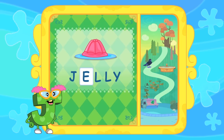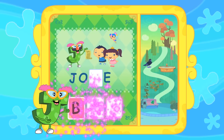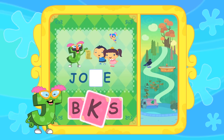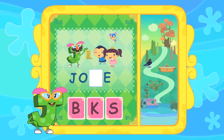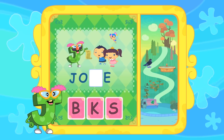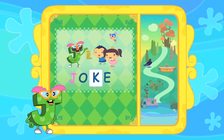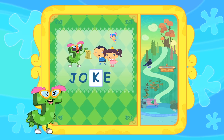But can you work out this next puzzle? Which letter do you think we should put into the box? Is it the letter B, K, or S? Right again! The letter we need to put into the box is K. Joke. J-O-K-E. Joke. Well done!